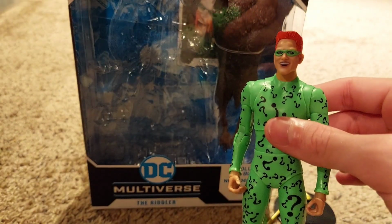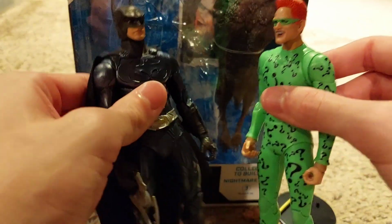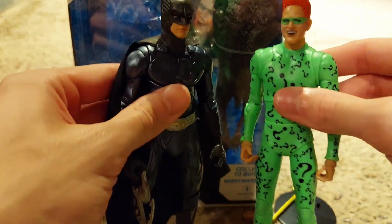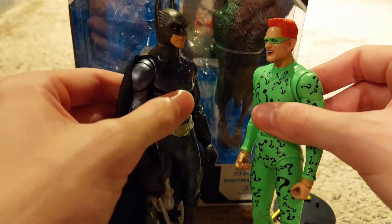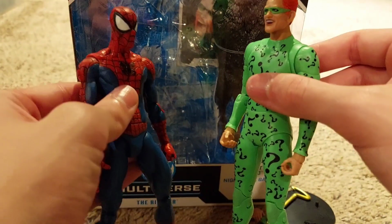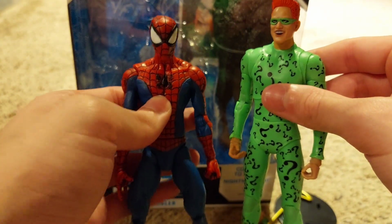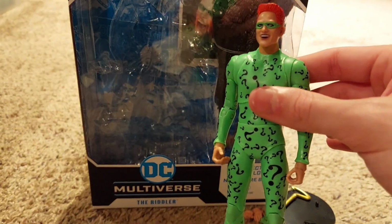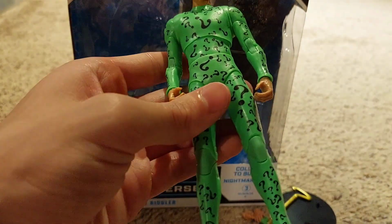And then here he is with his arch enemy, the Batman. Not because he has to be, but because he chooses to be. So they look really good together. I think that's a really good comparison. And then here he is, just for fun, against Marvel Select Spider-Man, because, well, let's face it, this guy is basically in all my videos now. So, here he is, and we will see how tall he stands.